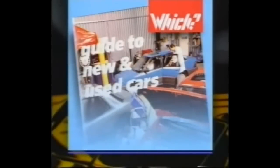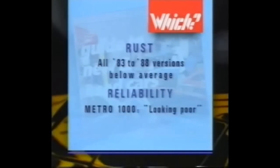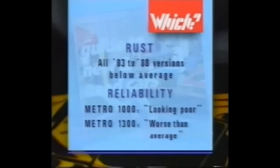This year's Which Car Buying Guide puts it like this. All 83 to 88 models were below average for rust. On reliability, they said that the Metro 1000 is looking poor and the Metro 1300 is worse than average. Other small cars, however, didn't fare quite so badly.